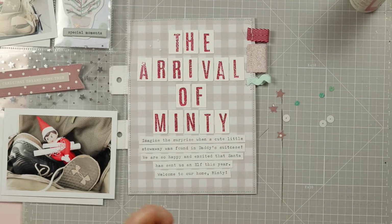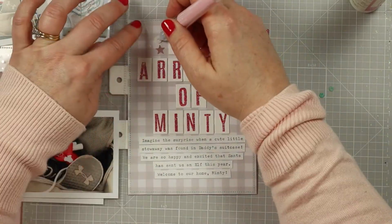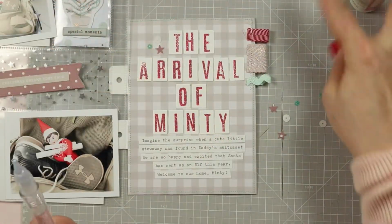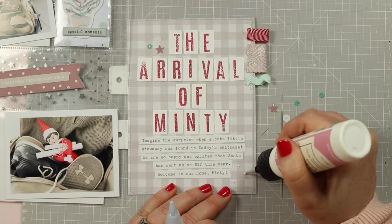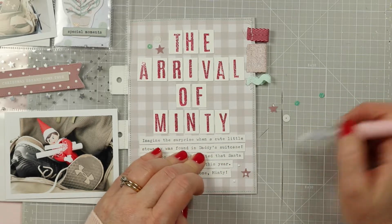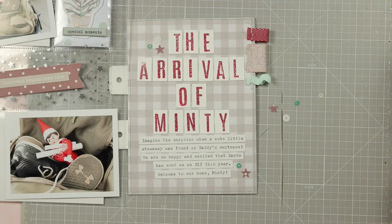I felt that this little title and journaling page was looking just a little bit plain, so I wanted to add a few sprinkles of things here to finish it off. And as I mentioned earlier, to bring all of the elements in this page together, I'm repeating some of the elements from the left hand side.